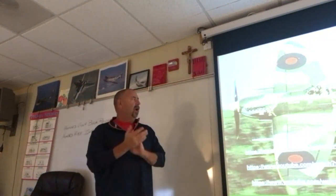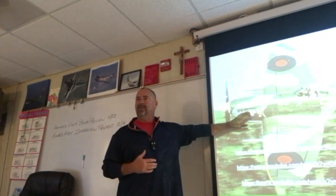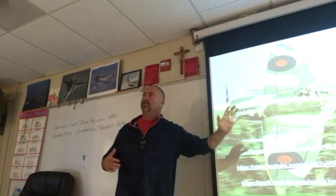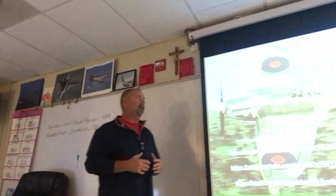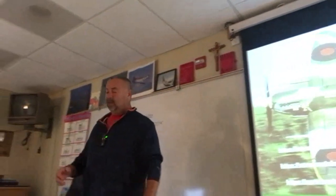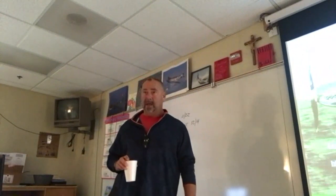This design includes a 1,000 horsepower Rolls-Royce engine. Okay, with four machine guns mounted on the wings. So you can imagine, guys, trying to fly behind another plane and shoot it down as that plane is moving and maneuvering. It's hard to actually hit the other plane. So having four machine guns mounted makes a difference. This plane is fast. It's maneuverable at high speeds, more maneuverable than the Messerschmitt.